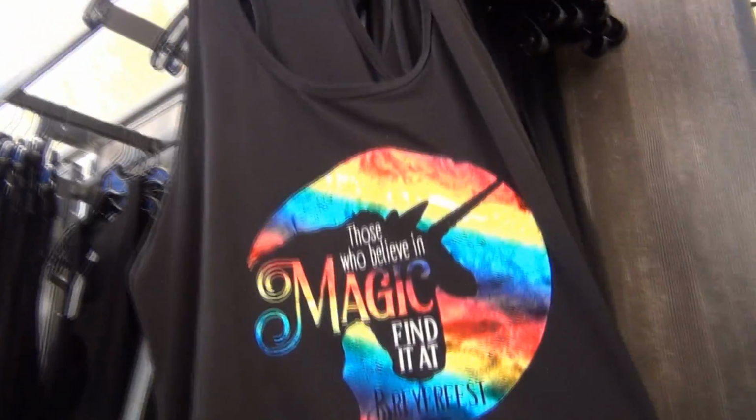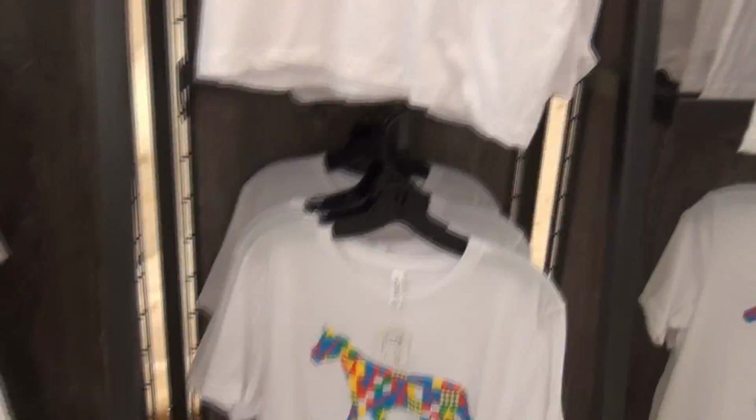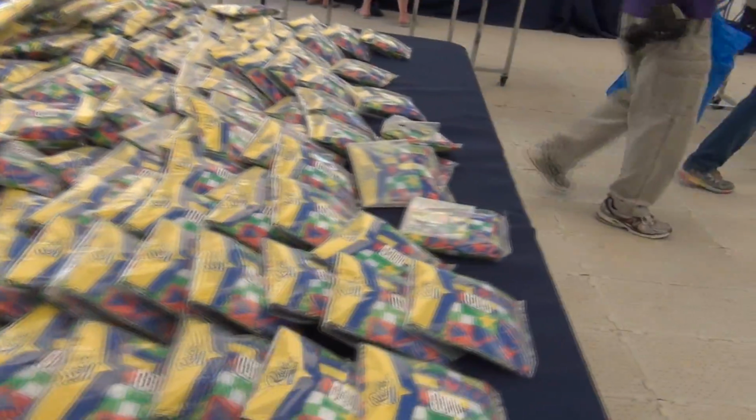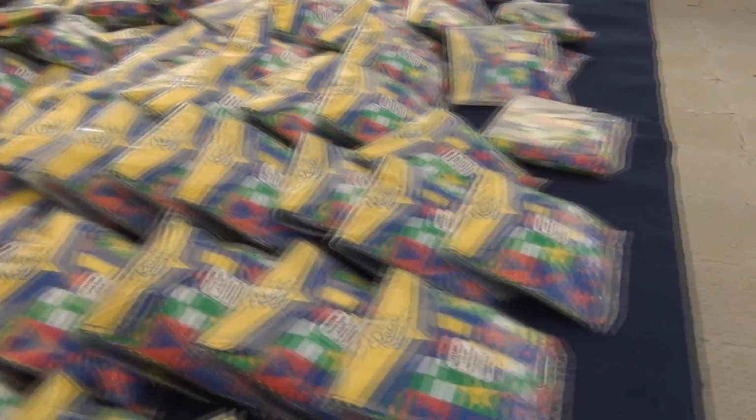You can look at the t-shirts. Tank top with a Breyer unicorn. That's great. A brass hat shirt. I think I'm going to try and get that one. Stablemate, a whole bunch of the stablemate. I may or may not get them, I haven't decided.